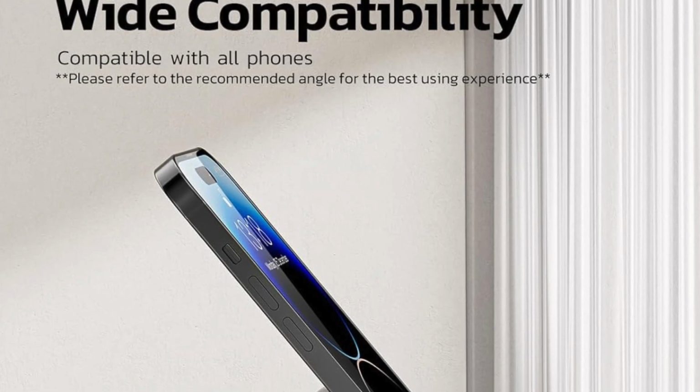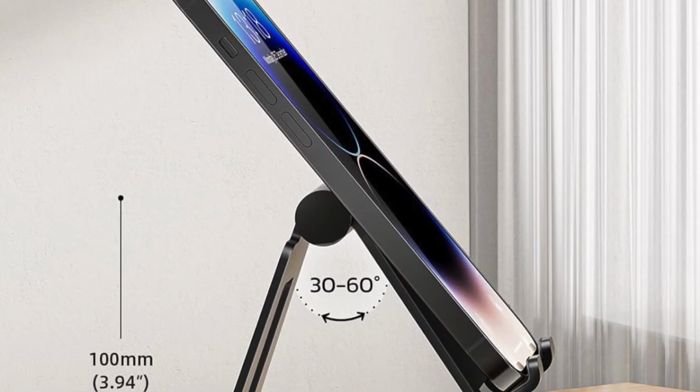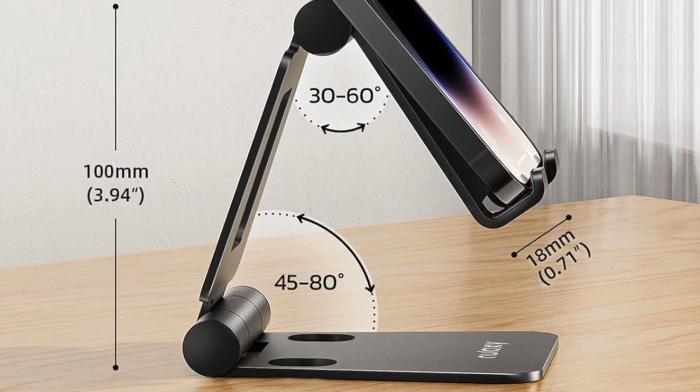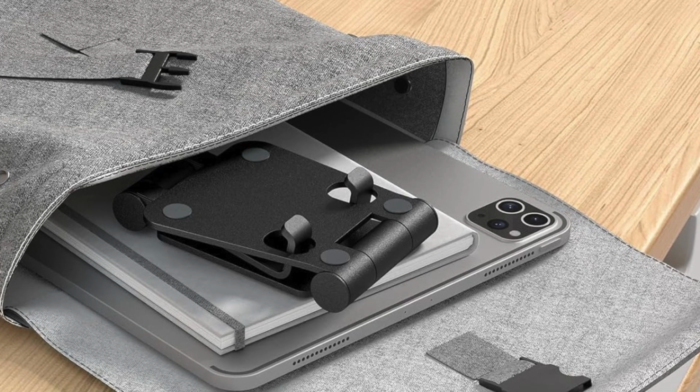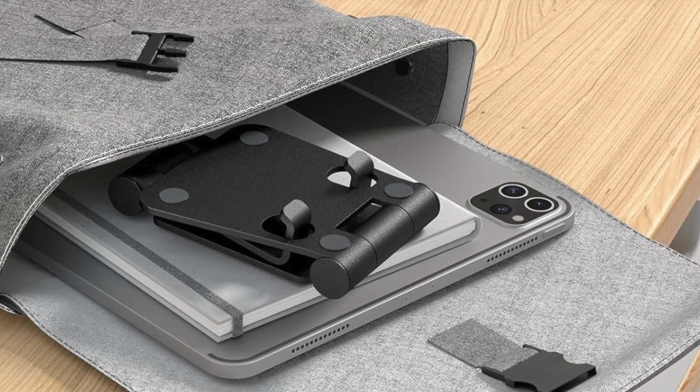No need to strip your phone of its case. The stand's generous 19mm hook width welcomes even the bulkiest protectors. Portable and practical, it supports landscape and portrait modes, adapting to your content with ease and providing unparalleled stability for larger devices.